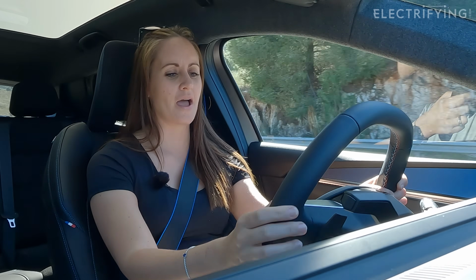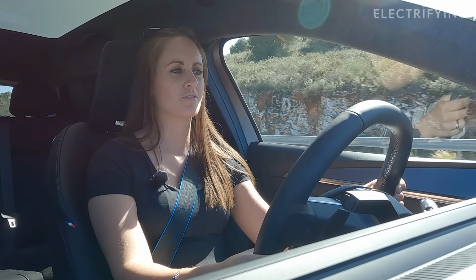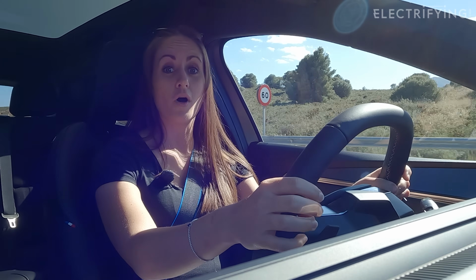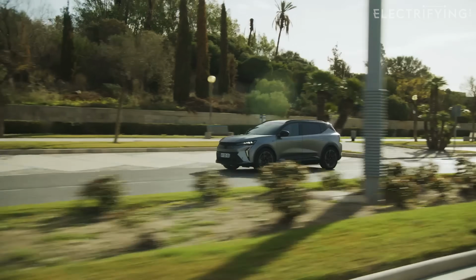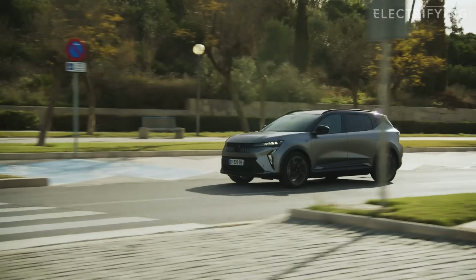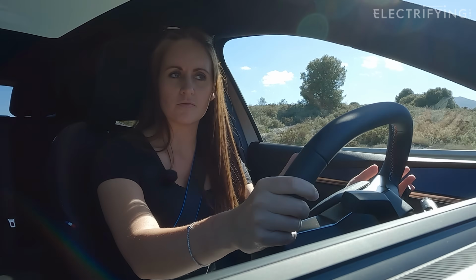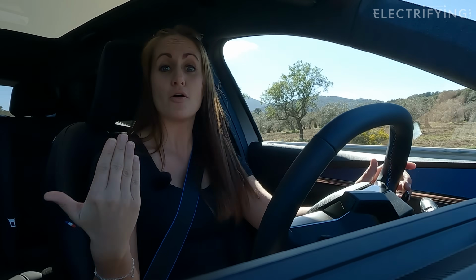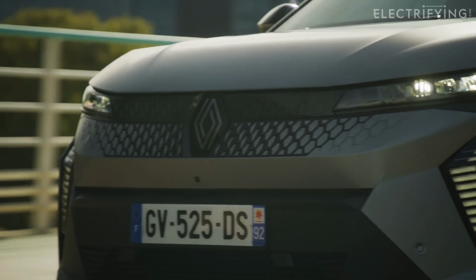You also have what's called perso mode, which I can only assume is because they couldn't fit the word personal on the screen. So it's called perso. But what that does is allow you to adjust everything to how you like to have the car. So you can switch off all of the annoying beeps, which is what I've done. You can also change the lightness or the heaviness of the steering. You can change the throttle response. You can make everything behave around how you want the car to drive. So really, if you're driving this every day, that's just the mode you're probably going to leave it in, isn't it? I mean, it makes sense, doesn't it?